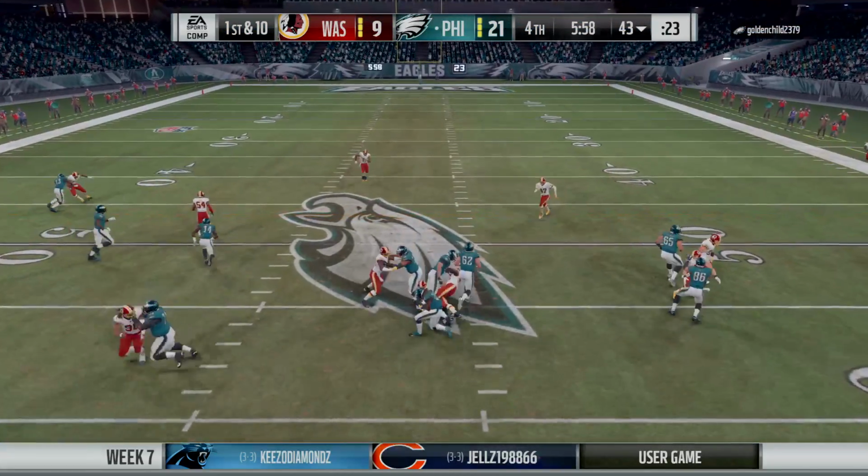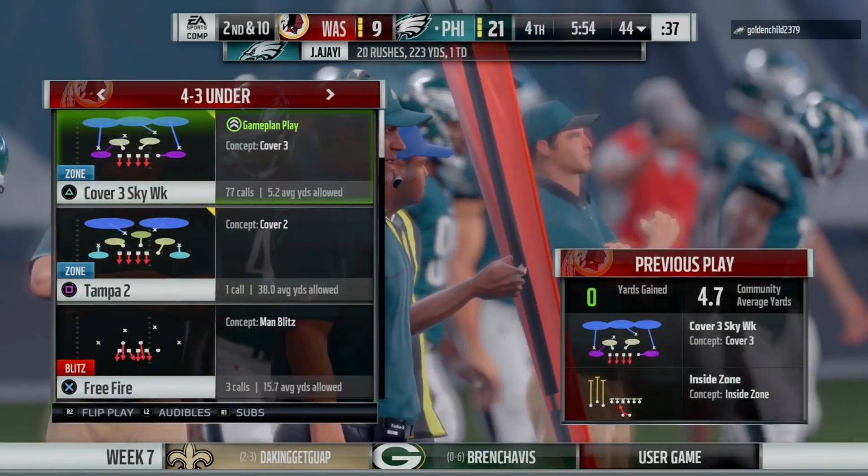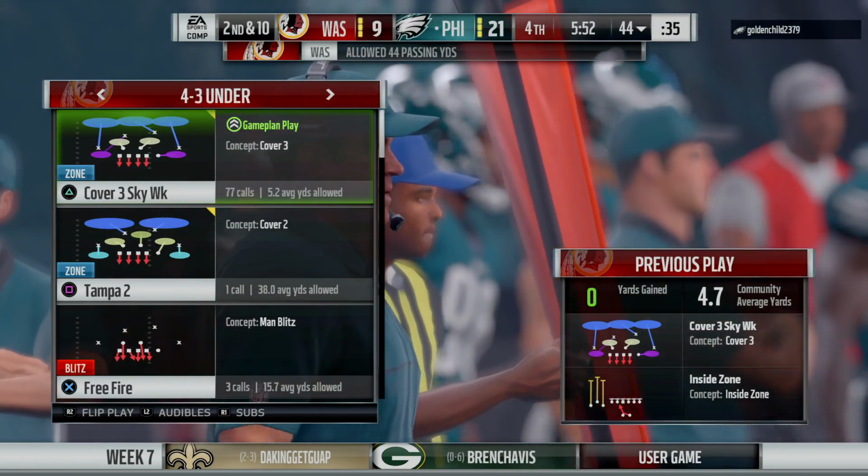They'll run it now out of the gun. Call it no gain on the play, and it'll be 2nd down. Brandon, it's all about pace and tempo now for them.